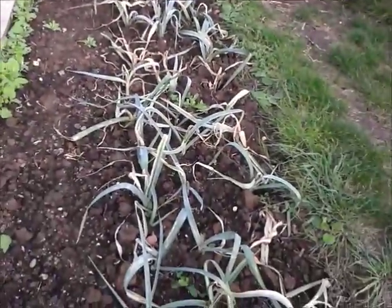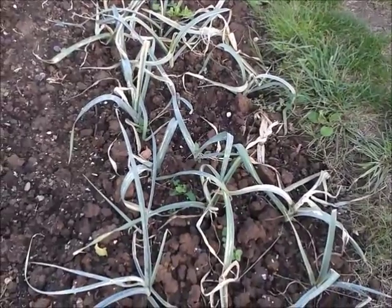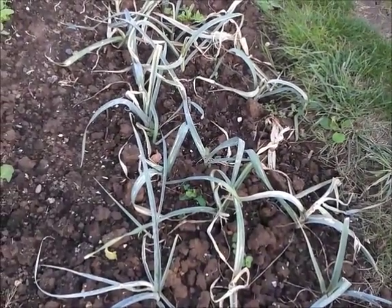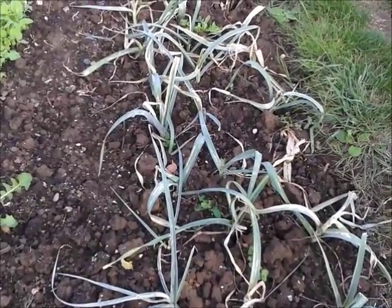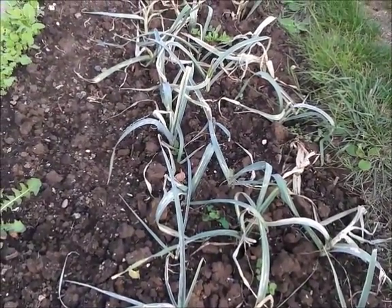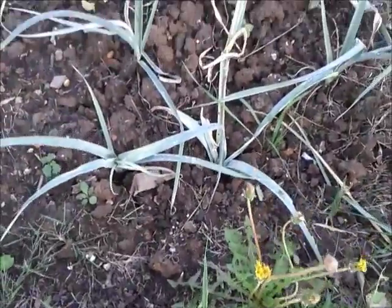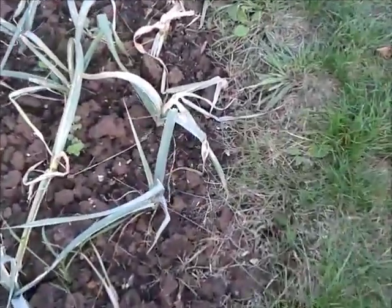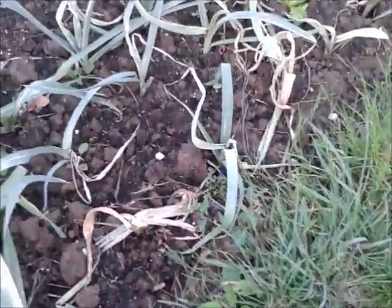Leeks. I feel like crying. I don't know whether to pull these all up and give up on leeks this year or let them go and see if they come back. Some of them don't look too bad, but then you get others. It's just been totally massacred, look. No idea what it is.